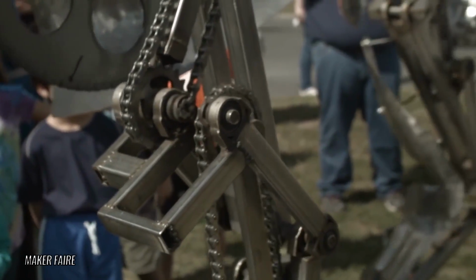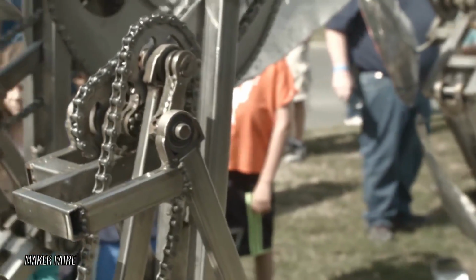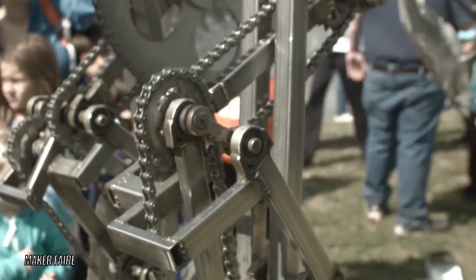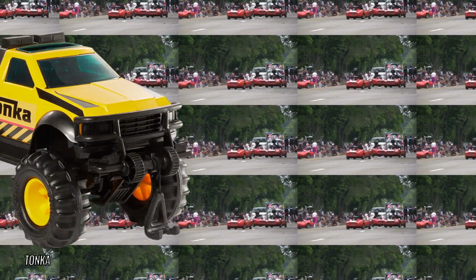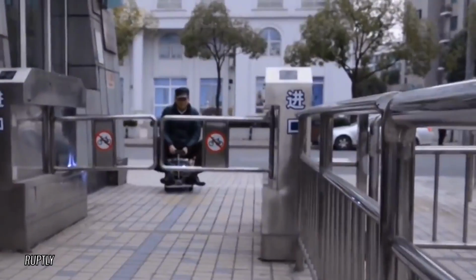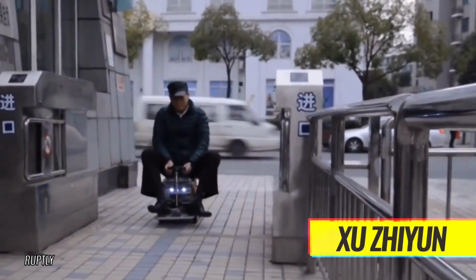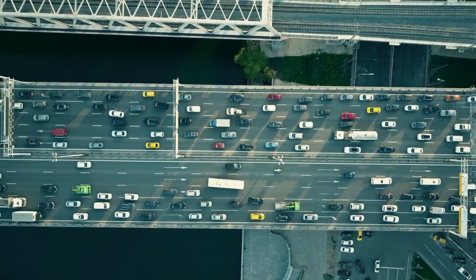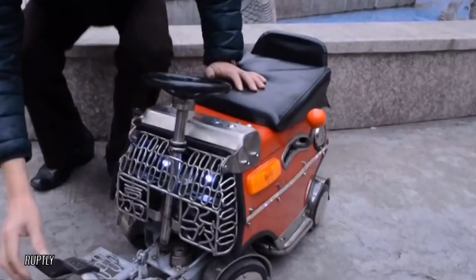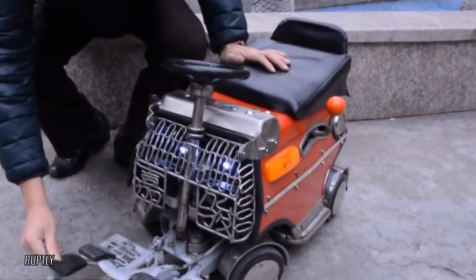But if a bulky throwback like a mechanical horse is not your thing, then maybe you should stick with a car. A mini car. Well, really, a mini car. This tiny car is just a couple sizes larger than your Tonka truck. Invented by Xu Zhiyun, the Shanghai native had enough of the local traffic. Notorious for its congested streets, Shanghai caused Xu to create a car so small he can barely fit on it.